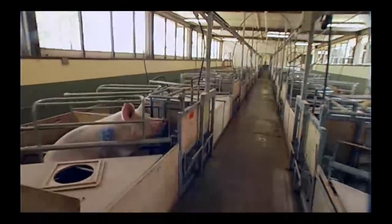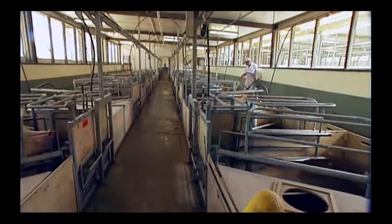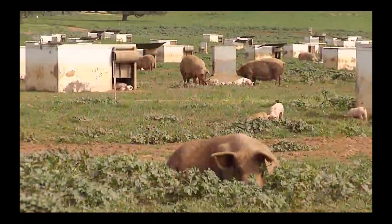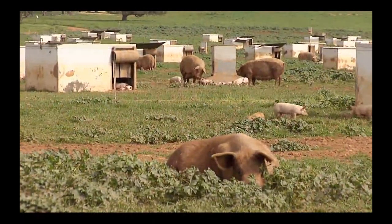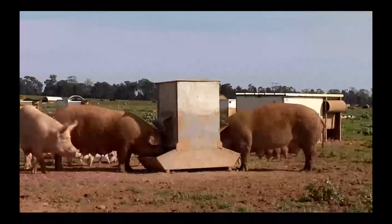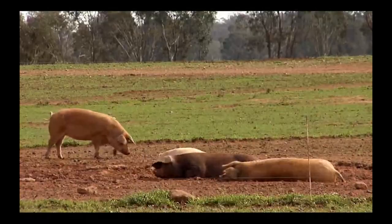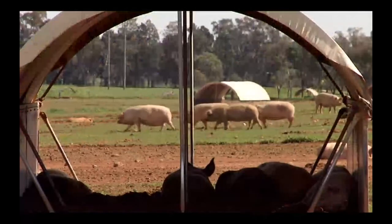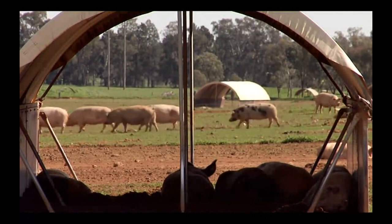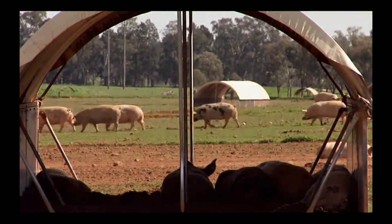Now, a lot of people don't like the idea of a piglet protection pen. They say that it restrains the sow too much, and they would like to see all pigs outdoors and free range. That's a wonderful thought, but unfortunately, there's only certain parts of Australia that is really good for outdoor farms because of the soil type and because of the heat and the environment.